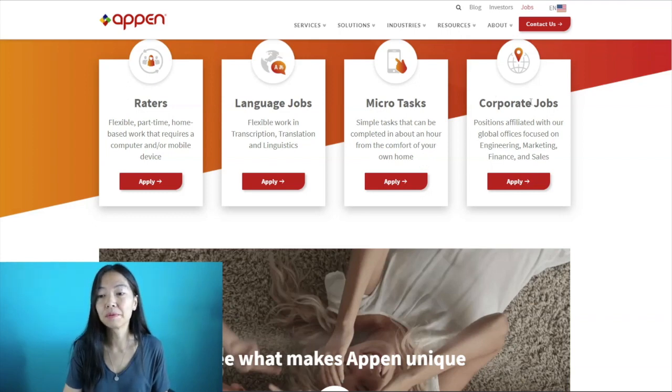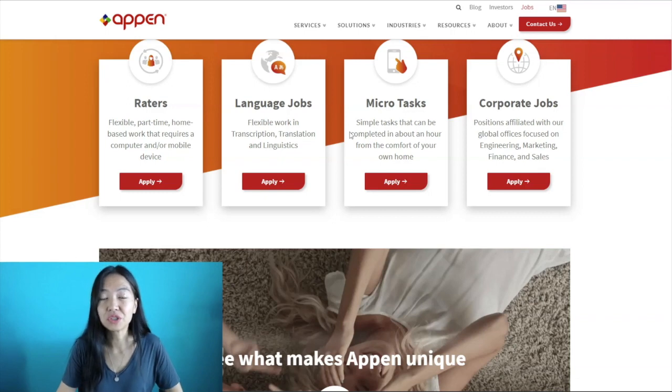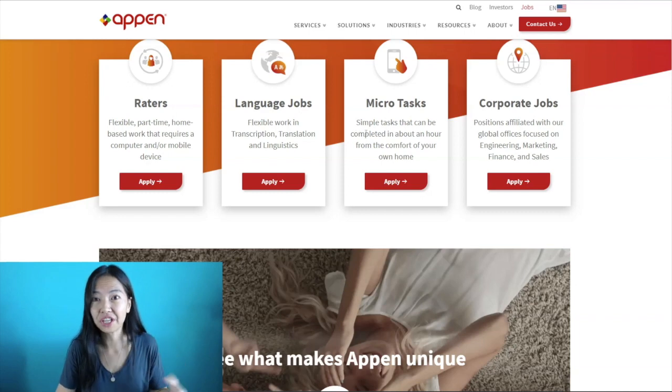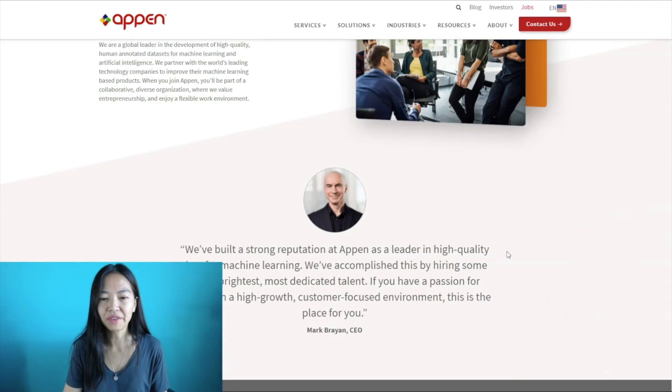And then there are corporate positions, like if you want to work for Appen and be in their corporate office. But I think for work from home, you're looking at these items right here, these three, okay? Within the raters and the micro tasks, you will find items in here that are going to do with rating either the search engine or seeing how the search engine is working, and seeing if the search engine is giving you the results that you're expecting to find when you do a search on it. So this is part of that. And this is more information about working with Appen.